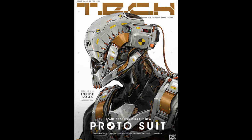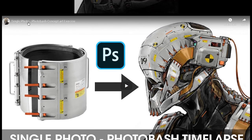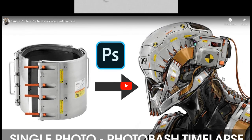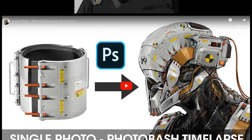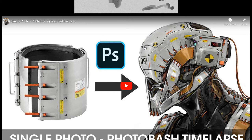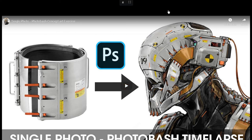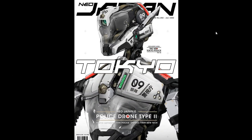Oh, this is the photo thing that I was talking about earlier, where you just picked one photo. Okay, single photo to this. So he essentially took this photo of a mechanical thing and then turned it into a mech. So very nice. Oh shit, it's a great exercise. It's a photo bash concept art exercise, and yeah, very nice. Oh shit, more police drones, fuck.